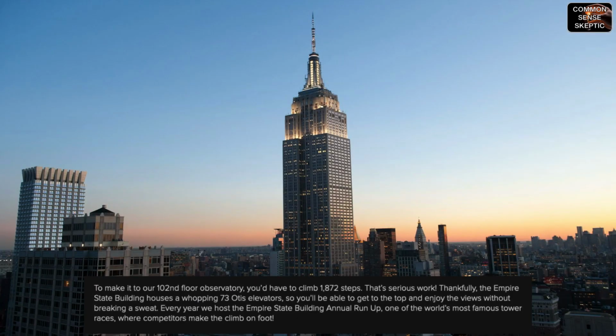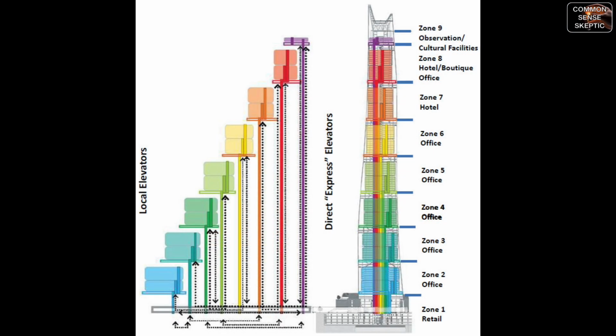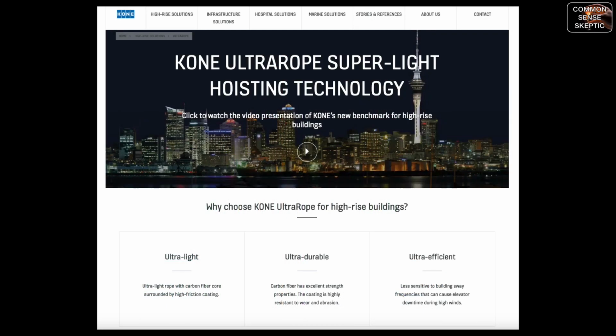The Empire State Building, for example, has 73 elevators to spare visitors from climbing the 1,872 steps to the observation platform. In this cross-section of the Burj Khalifa, you can see how elevators split up the zones of the building. Express elevators in taller buildings often skip over the lower floors to another landing to meet a second car that would complete the work.